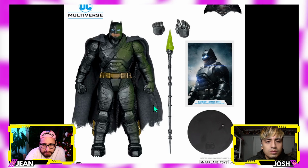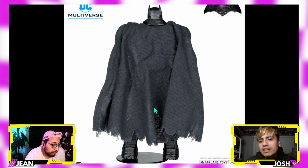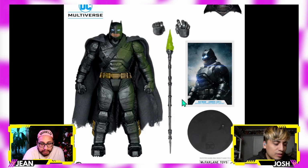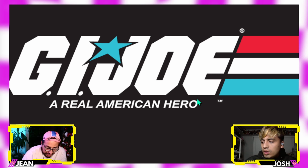There's that armored Batman. Something though with that too is I feel like I still might even get this one just because you can. Because it's already Batman, I wonder how it scales with your 6-inch Batfleck and 6-inch Henry Cavill Superman, because I feel like it might. I don't know, just because it's the armored suit. All right, let's jump over to GI Joe.